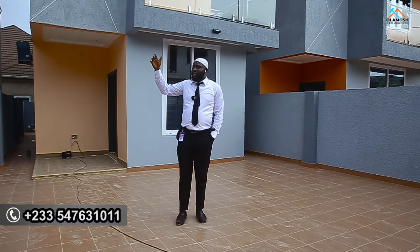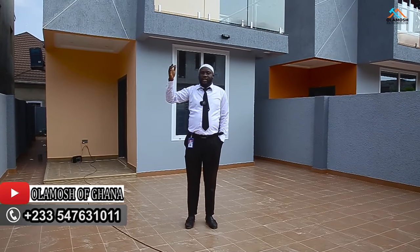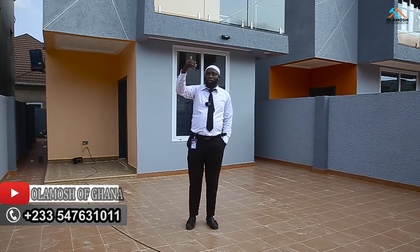If you go around to ask the price of a two-bedroom in this axis, you can get that price. When you go to other locations like Ayimensa or Adenta, you can't get this price. When you check places closer to Oyarifa here, in between Ayimensa, Abokobi and the like, you can get something of this quality at $80,000.